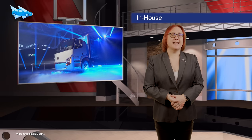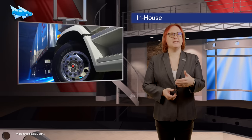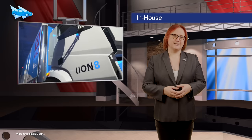Lion Electric, a Canadian firm specializing in electric commercial vehicles and school buses, has officially produced its first in-house lithium-ion battery pack. Previously, it used battery packs made by third-party suppliers, but is switching to in-house battery packs instead.